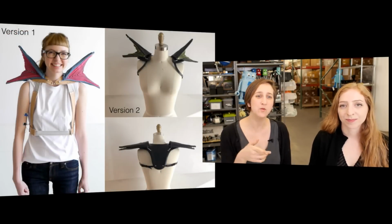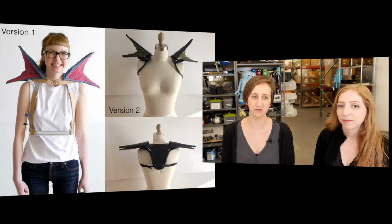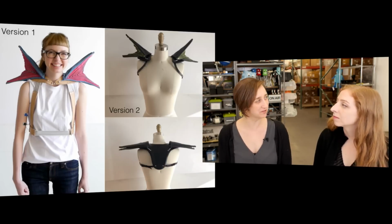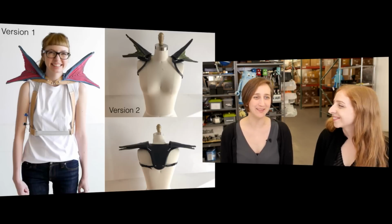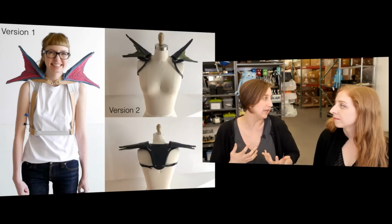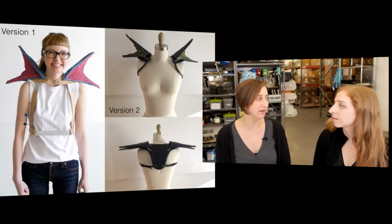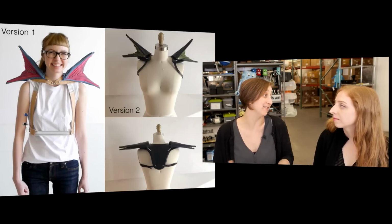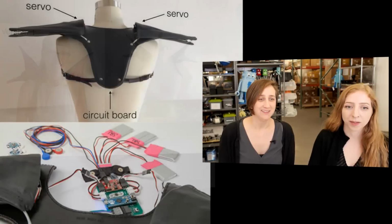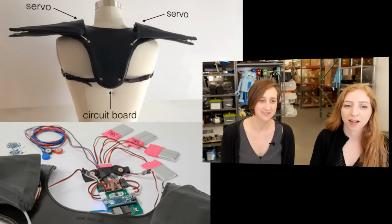Yeah, so you can see the one on the left is our original version, and we loved it. We made about 4 of them and did a bunch of user testing and saw how people use them. We thought the interaction was great, but the physical object was a bit bulky. It was awesome for a first go, but we knew that we could improve with iteration, as always with most projects.